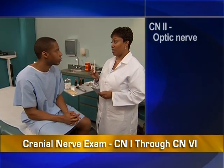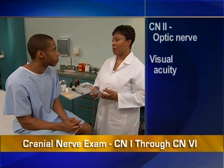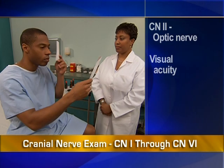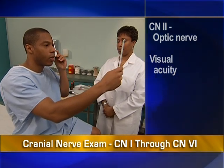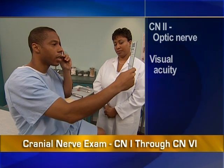To test cranial nerve 2, the optic nerve, assess visual acuity with a handheld vision screener. Have the person hold the screener at reading distance, about 35 centimeters from his eyes, and hold an opaque card over one eye.